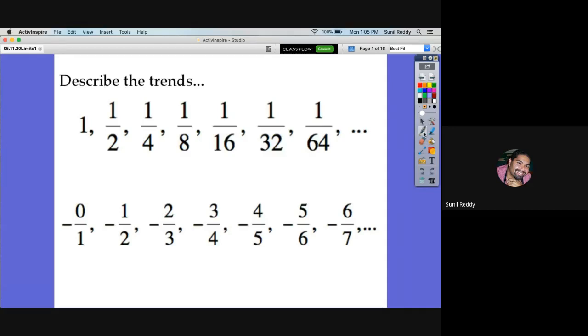So we're done with our identities stuff, although they may still come up, but they probably won't. So over the next 3 weeks, I think the only thing we'll be working on is this new material. So first thing I want to do is, looking at these two patterns, I just want us to talk about what's happening in these sequences or series of numbers.